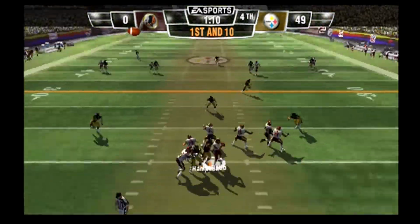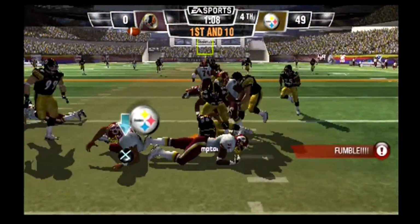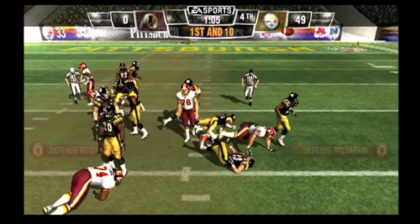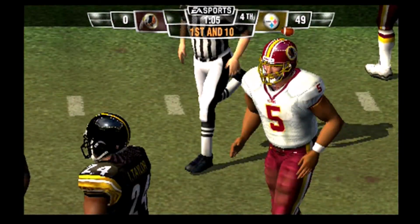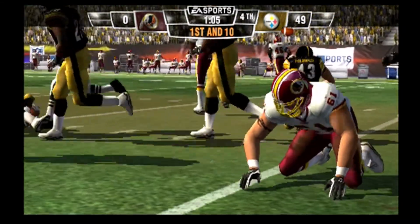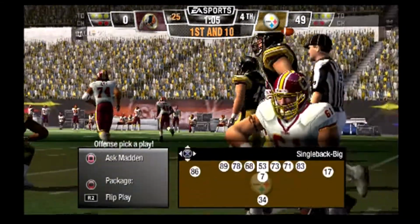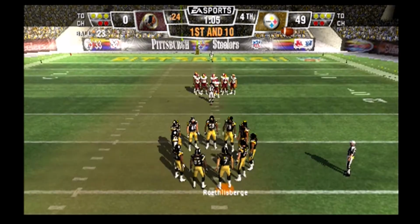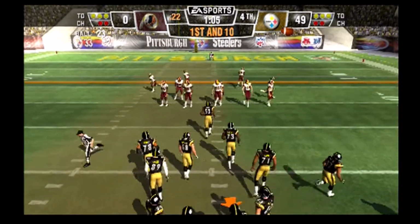Running out of time. They get to him in the pocket and bring him down for the sack. It's a fumble. It's picked up. It's amazing, isn't it? When that ball gets on the ground, to watch these defenders, watch the intensity change as they're going after that big turnover. Ball on the 23-yard line.